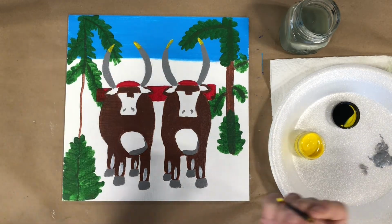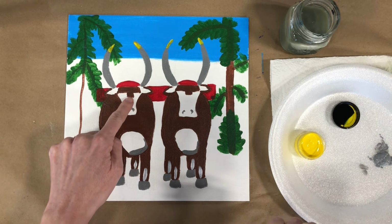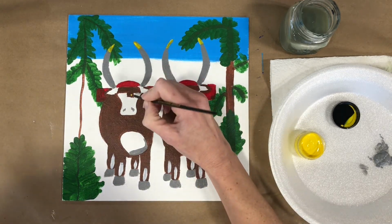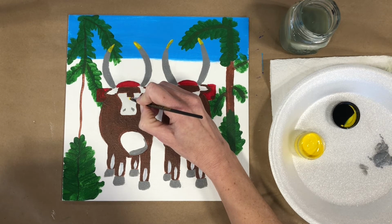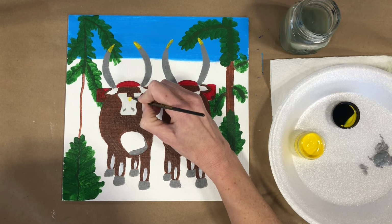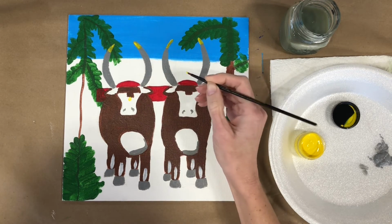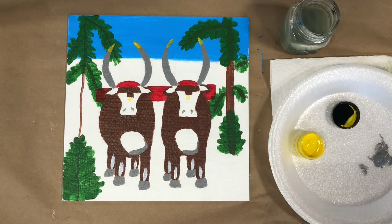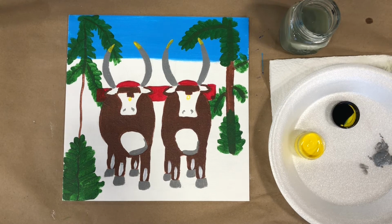All right, so as that's drying, I'm gonna move down here and I'm going to do a small little loop. It looks almost like it's bedazzled or jewels, a small little circle right on the very end of their headpiece. So now we're going to add some polka dots. It's going to be right on top of their headpiece, almost like it's studded.